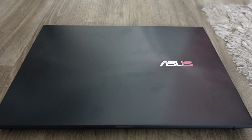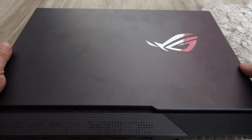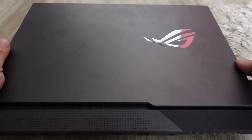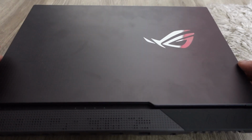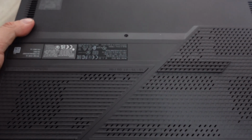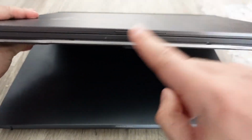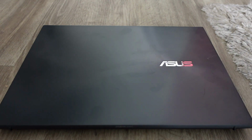Whereas comparing this with my other 15-inch Asus laptop, the ROG Strix G15, you can see how much more gamery looking it is, right? The design aesthetic is very different. It definitely stands out more, tries to appeal to gamers more, and has these LED lights at the bottom right here, which the Zenbook line does not do.